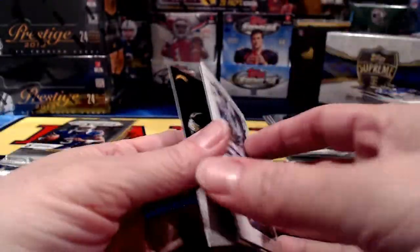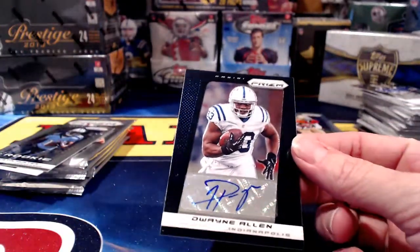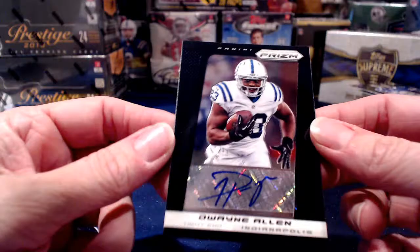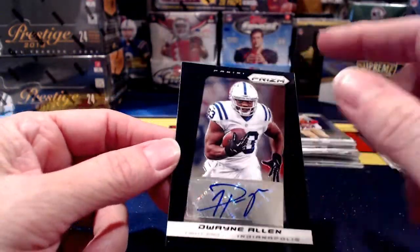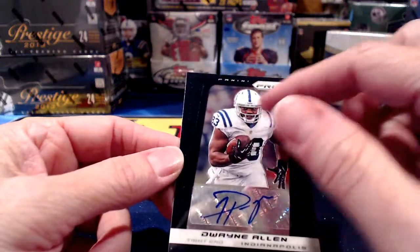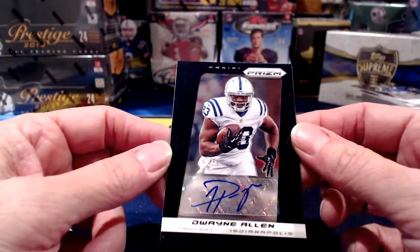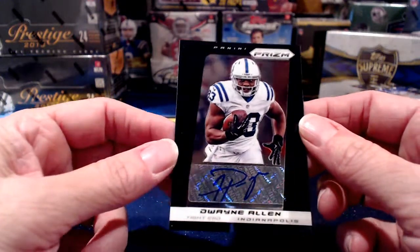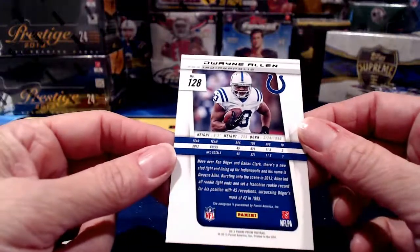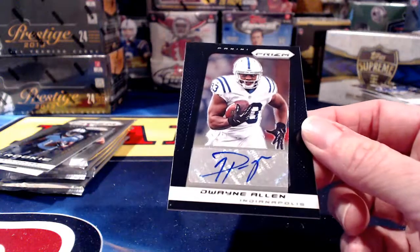Dwayne Allen for the Colts. And this is an example of what I'm talking about. This is the black border. I believe this should have had the little finite pattern in it, which it doesn't have. But still, first of all, there's our veteran hit that I was talking about. Secondly, you don't find these black border cards very often. So this Dwayne Allen is a nice little hit there for the Colts with the signature on there.